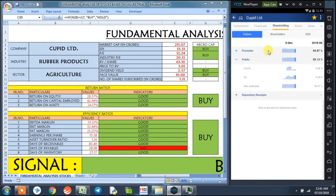Now when we consider the promoter shareholding, it has remained constant to 44.87, which is a good signal, as promoters themselves have faith in the company, that the company is doing good and will do good. The other shareholders, that is the public shareholding, in that FIIs and FPIs are very volatile. It mainly depends upon the market economy and the overall economy of the world. So we don't take that figure, but domestic institutional investors have faith in this company.